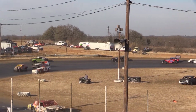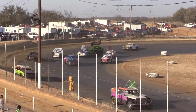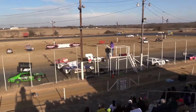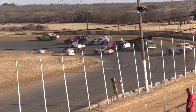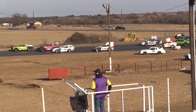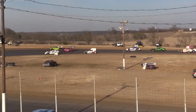So in your best guess, A, what lap do you think we're on? And B, who do you think is leading? I'm going to guess we're around 100. Okay, maybe over. Okay, now, who do you think is leading based off of consistency? Man, on the nose. Eric Jones, 2 for 2 with his guesses.